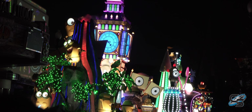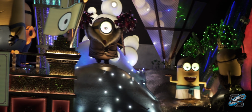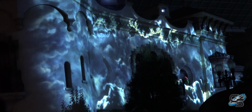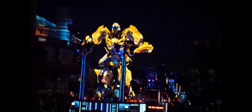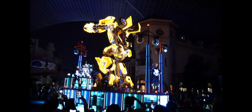Each section has 3 different floats, and they are so elaborately done. And it's not just that. To go along with the theme, they're using projection mapping on the buildings around it to help set the mood. In Transformers, there's a massive Bumblebee, and he actually transforms from a car into a giant robot. I have never seen that before on a float.